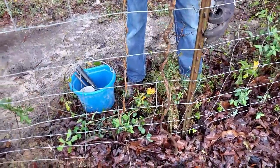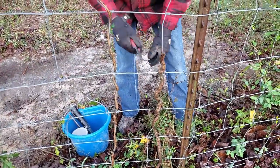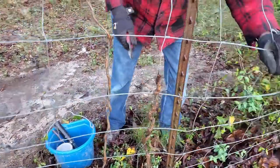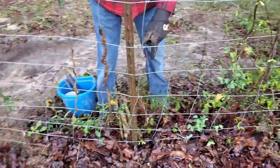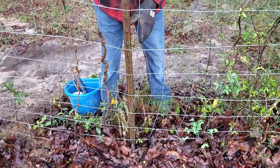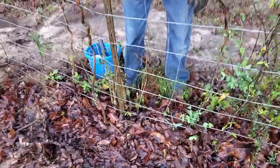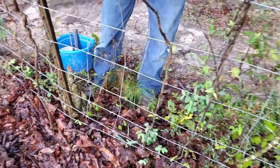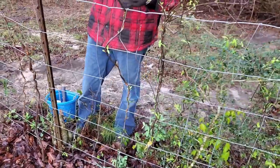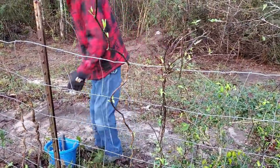This is what it looks like when vines start growing up. They just take over your fence. I mean, it's horrible. And I'll come back and pull this post up, like I did the last one, if I can. There's a big stump in it right here. And we'll pull the fence out, clip it. You know, we're just going to cut it in pieces to get it out of here today, because it's all grown up in these weeds and trees.